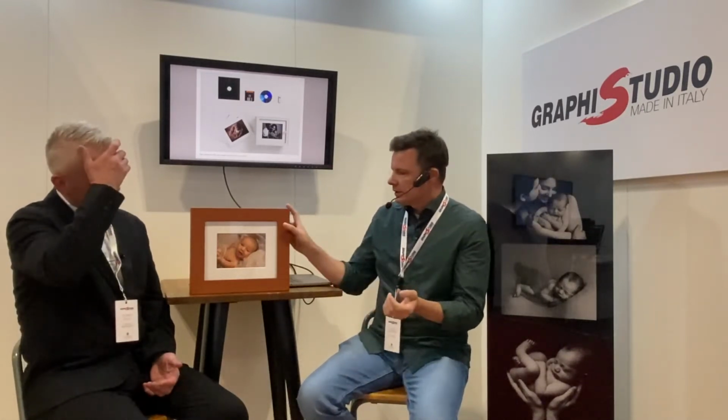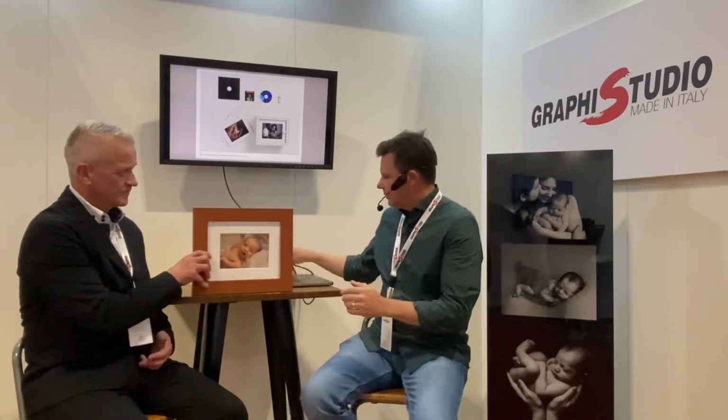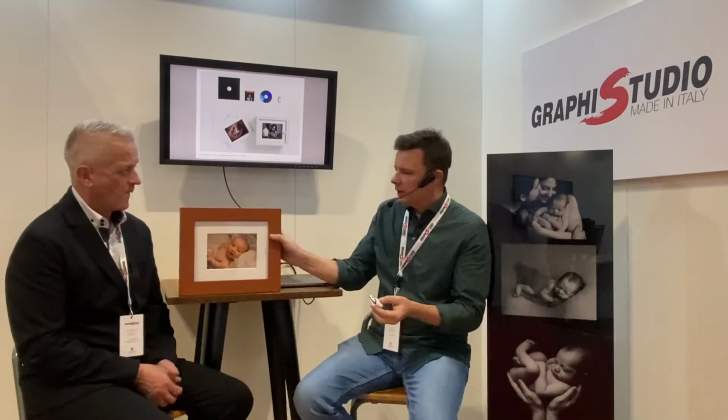Yeah. For instance, if I give that to my clients and I say, well, that's £1,500 worth versus that is £1,000 worth, they see the value. And my clients still do get digital images. They get a digital copy of every print they buy. So they're actually getting both. Yeah. And that's the same price as an iPhone, right?